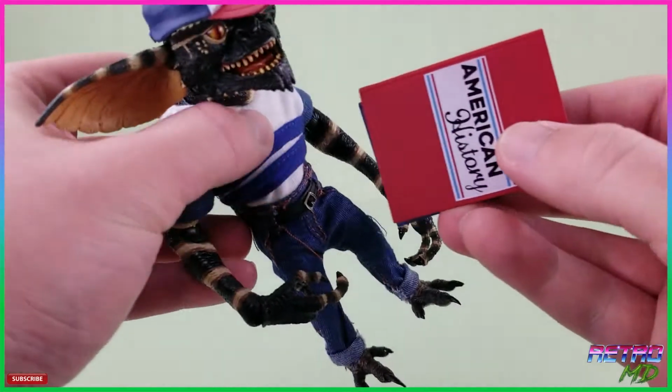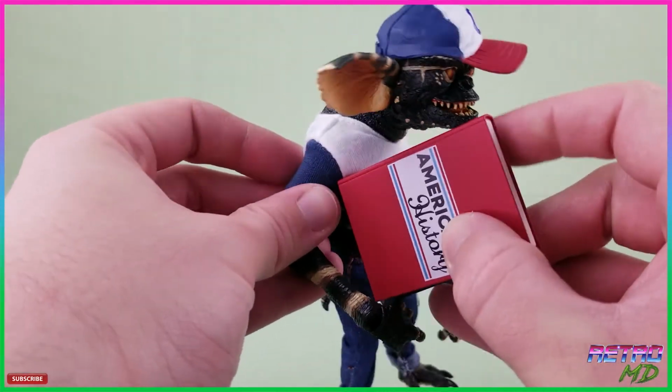One good thing about the hands being able to hinge inwards is by doing so you can get the gremlin to hold onto the books under his arm.